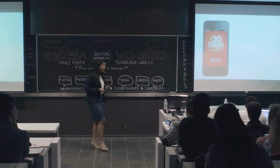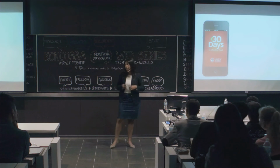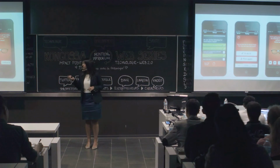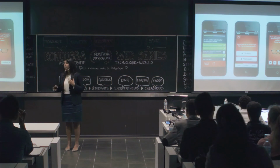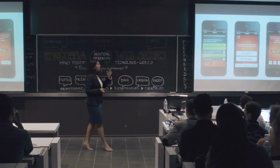And after doing some prototyping, we came up with this concept, and if you have an iPhone, you can download this. It's on the Apple Store. It's called 30 Days. And what 30 Days lets you do is take a risk assessment and understand what are your unique risk factors for cardiovascular disease. And we understand people don't have time to think about this. So this was a quick interaction.